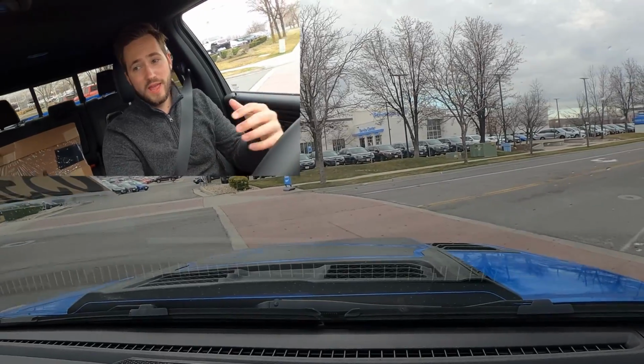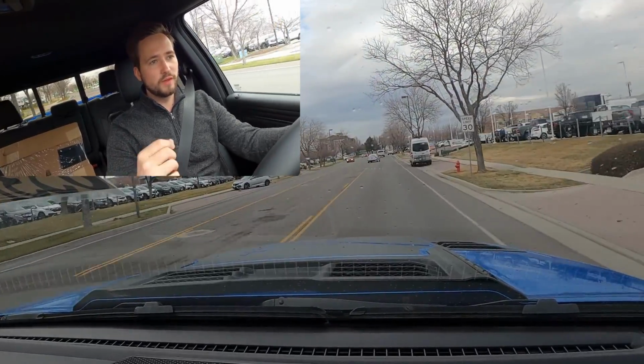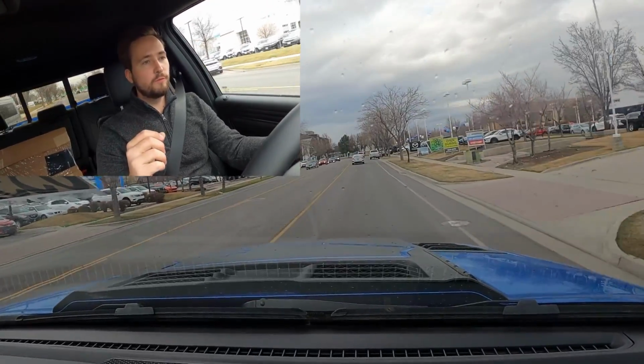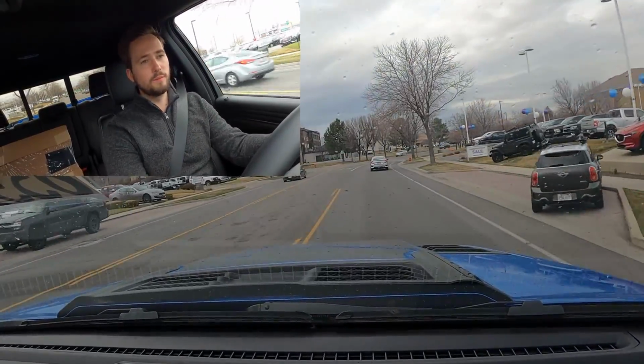And taking a turn here, the thing that I forgot about the Rams is how direct the steering is. These trucks are really easy to maneuver, but the steering is really direct, like for a truck at least. It's not sports car direct, but for a large truck like this it almost darts around, is the best way for me to put it.